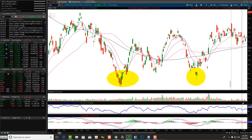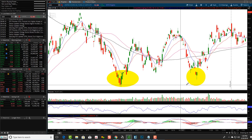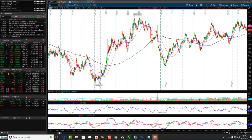So again, this is where we tell people, don't get bogged down in the minutia, right? Do you want to call those V's or do you want to call them U's? Is this more of a U? Is this more of a V? Is this more of a U? Who cares, right? Find the support levels. It's showing a support level, and then you can see resistance levels above. Very important to watch.